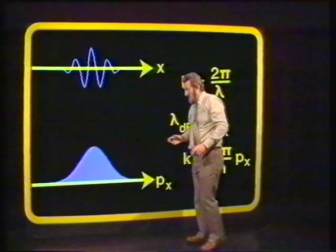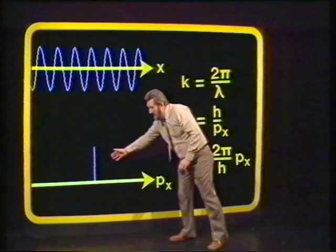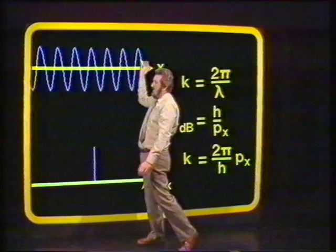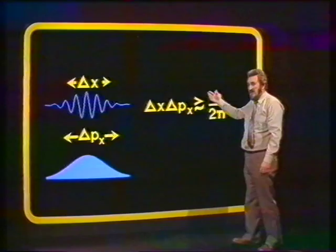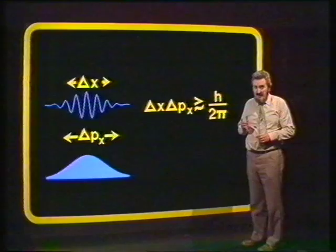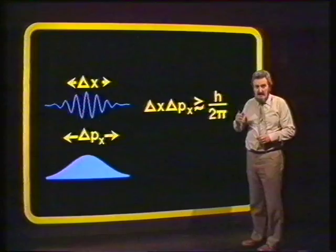For example, suppose I know the momentum of the particle very precisely at some instant. Then, as Graham showed a moment ago, that corresponds to an infinitely long wave of fixed wavelength. So I know nothing at all about the position of the particle. Uncertainty principle. In words, it says that it's impossible to measure both the position and the momentum simultaneously, that's important, with a precision better than the limit expressed here.